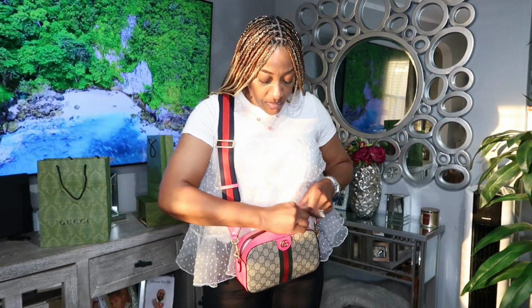But I'm going to zip it up so that you can see how cute this bag is. I love it. It's really nice. Really nice. I love pink.